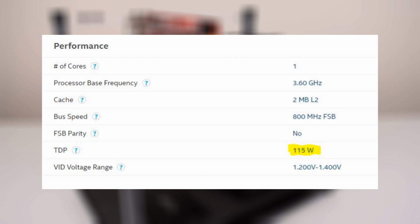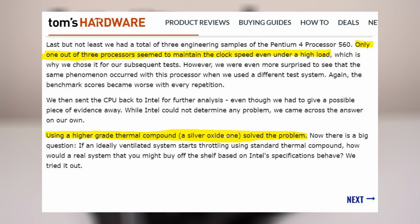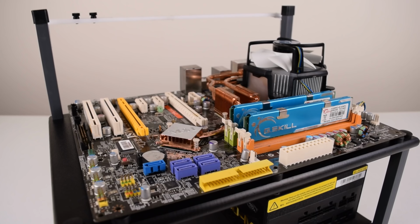But apart from cost and availability, a high-end Pentium 4 has a bad reputation, especially for producing a ton of heat. For example, the Pentium 4 running at 3.6 GHz has a TDP of 115 watts. And even Tom's Hardware ran into issues. They used some average thermal paste, and that was enough that the Pentium 4 560 would throttle and lose performance in benchmarks. But it doesn't have to be like that.